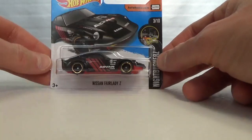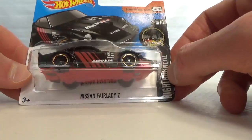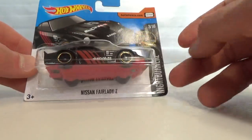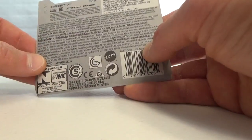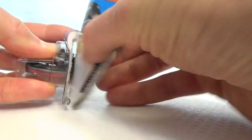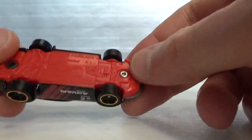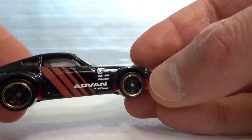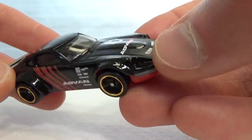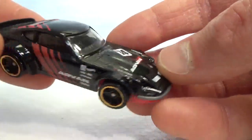The Nissan Z was first sold in Japan October 1969, so 50 years ago last year. Outside of Japan it was known as the Datsun 240Z. This is a 2017 version or release. Nissan Fairlady Z. It's got the round taillights, a part of the interior, Caravan livery.